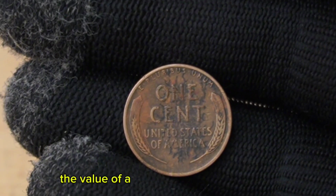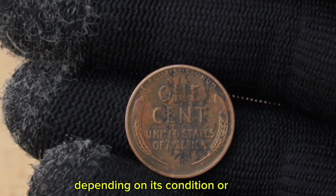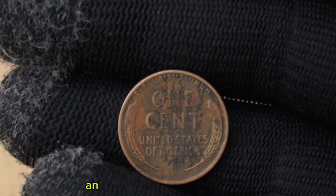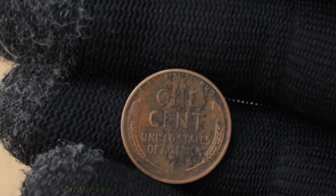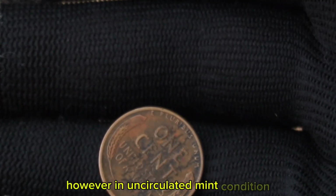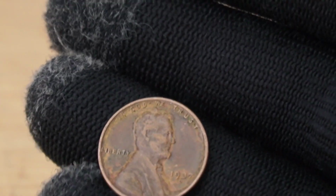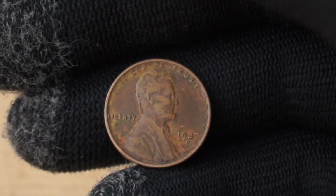The value of a 1937 Wheat Penny can vary greatly depending on its condition or grade. In general, a 1937 Wheat Penny in average circulated condition is worth around 10 to 20 cents. However, in uncirculated, mint condition, these pennies can fetch anywhere from $5 to $20. The rarest and highest graded pennies can even go for more.